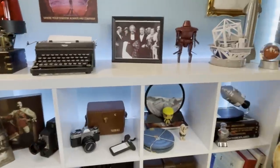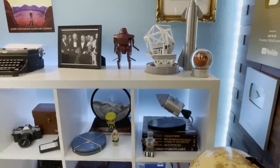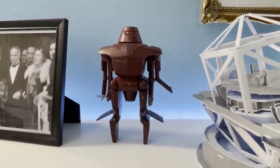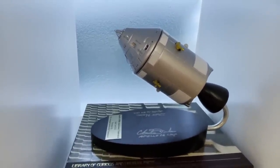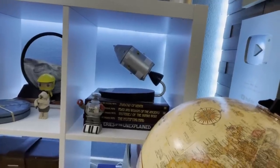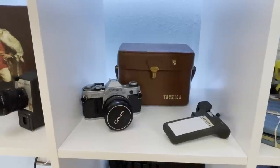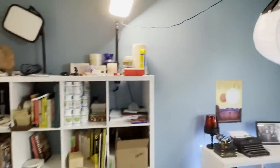The way the stuff on the shelves is organized from left to right, it's kind of like old stuff to new stuff, retro past stuff, history stuff to future stuff, and of course, Hail Zoe. Still plenty to organize over here.